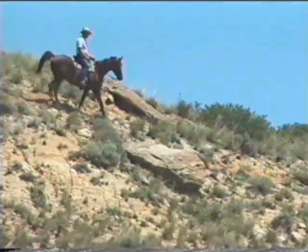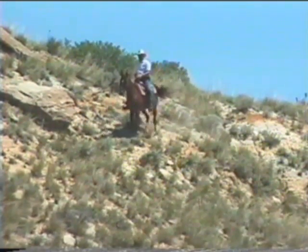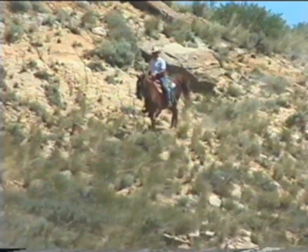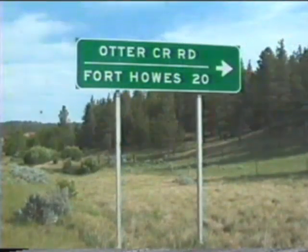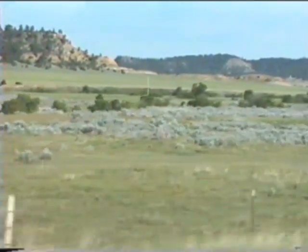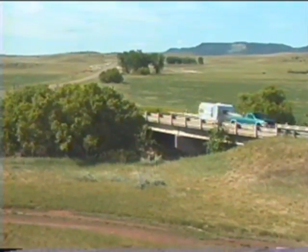We became interested in endurance racing in 1995 and did several rides for the next couple of years. In 1997, we decided to put on the Fort Howes endurance ride. We wanted to showcase the country and show what nice country this is to ride in. Here in southeastern Montana, the ride site is quite remote, with not a lot of people living around here. I think that adds quite a bit to the ride's atmosphere.